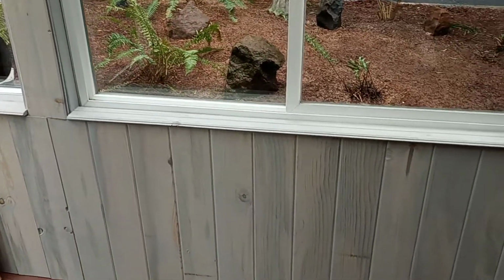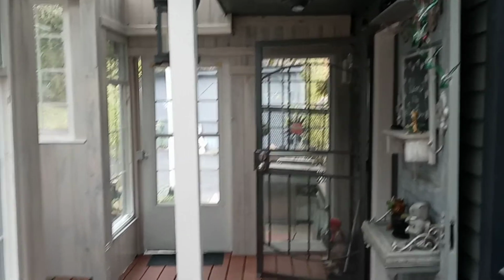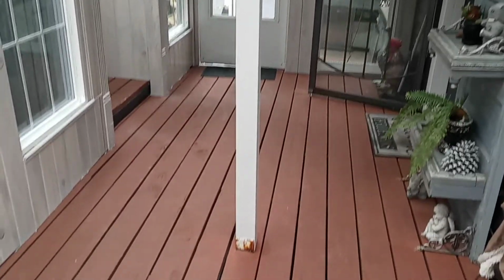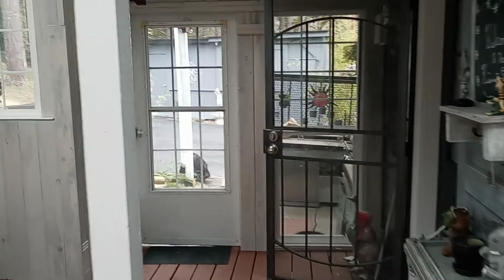Siding's done inside. Got it stained and lacquered. Next we'll be doing the floor. I think I'm going to do a vinyl plank of some kind.